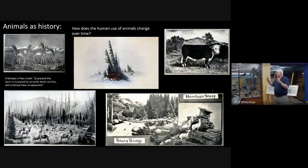So we can actually deconstruct how we think about animals to tell us something about humans at the time. For example, Antelope and Pass Creek: at present, the basin is occupied by valuable stock ranches, he wrote in his first book, and antelope have disappeared, suggesting that the stock ranches are valuable, but the antelope aren't. He sketched Duke, a prized Hereford.